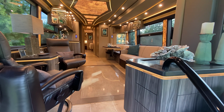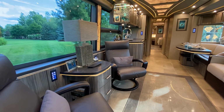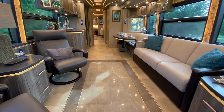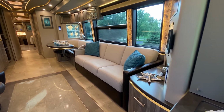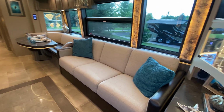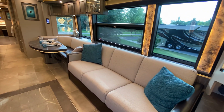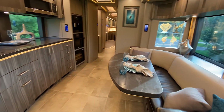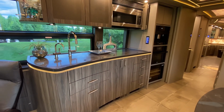Just going to take you through a quick look. This is Coach 1303. It is a beauty. Here's the salon area. This is an electric sofa that folds down into a bed. Kind of a nice feature. We don't always see that. And as you can see off to the right, there's the appliance center.